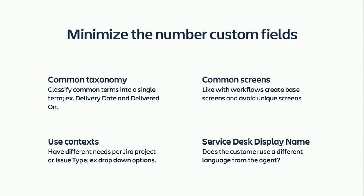Okay. Custom screens, this was huge as well, as everybody wanted their own screen. We basically said, no, we're going to tie the fields to the workflow. So if you're an ITSM workflow, you're going to get ITSM fields. If you're a standard service desk that's not IT, you're going to get standard fields. And we asked them to try again.